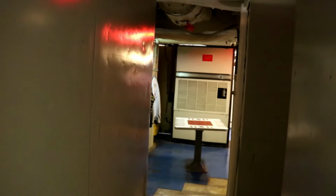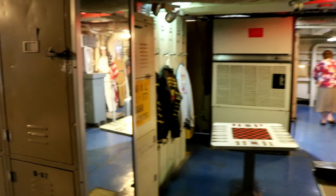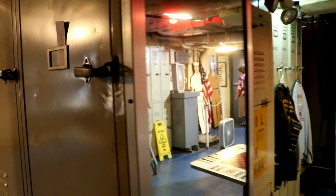As we're walking along the corridors, we see more bunks and more bunks, and there's a lot of bunks on this ship. You could get lost very easily. There was a total of around 200 to 300 sailors on that ship. So many bunks, mirrors, everything you need in a destroyer ship. There's a lot back here.